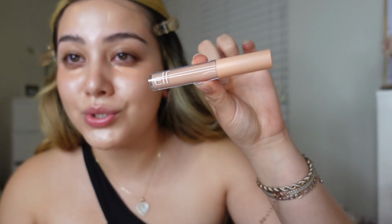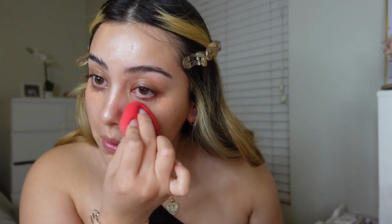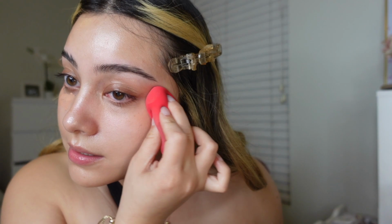So I'm just gonna put this under my eyes, and the packaging is so minimal and so cute. I absolutely love this. So let's see if this really corrects my dark circles. I feel like it did. It definitely canceled out the darkness, and it's super lightweight. I have used color correctors in the past that are really heavy, and then when I put concealer on top, it kind of looks cakey. But this one is super hydrating and super lightweight, so I can honestly say that I like this.